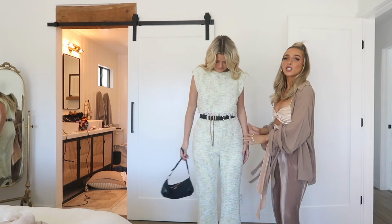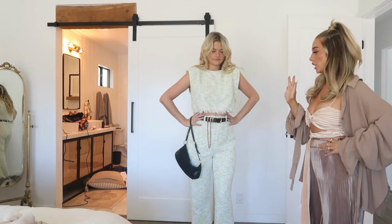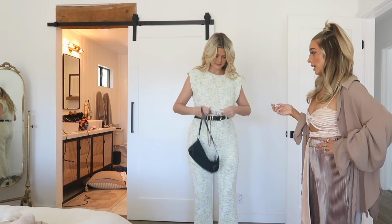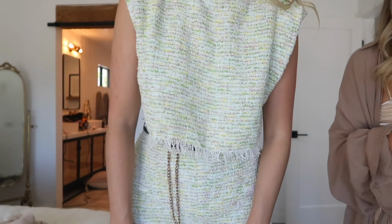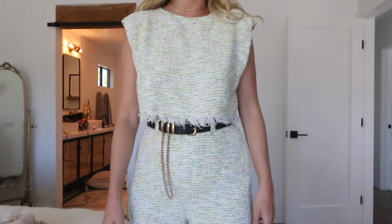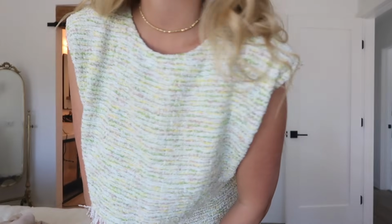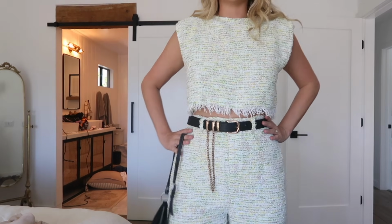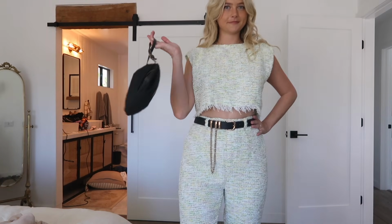Okay. But yeah, so we love this tweed set. It's a chic little fun flirty moment. Super high quality. It really is. It's lined. It's a really pretty material. And this is still in your color palette a little bit. A little bit, but it has pops of yellow and pink, and it's actually kind of neon. Which is fun. It's got little shoulder pads. It's so cute. It's frayed. I think you need to go to New York or London or something. Yeah, this is a boss outfit. Exactly. I like it.